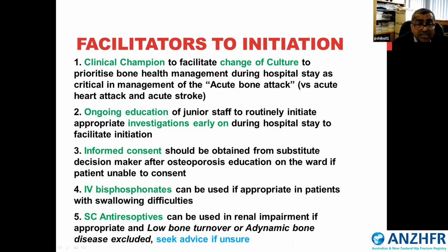You do need informed consent, and this can be obtained from the substitute decision maker after osteoporosis education in the ward if the patient is unable to consent. Remember, IV bisphosphonates can be used if appropriate in patients with swallowing difficulties. And subcut antiresorptives like denosumab can be used in renal impairment if appropriate, and you have excluded low bone turnover or adynamic bone disease. Remember, if you're not comfortable with this, you should seek medical advice if you're unsure, because there may be agents that are appropriate.